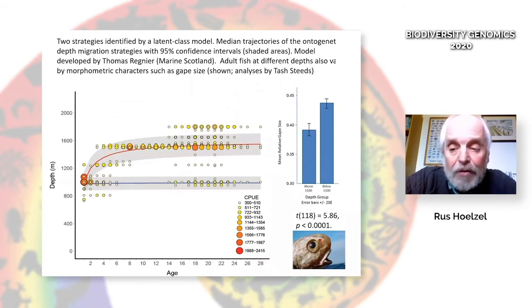An important feature of this system is that the young remain at about 1,000 meters and segregate by depth as adults. This inference is based on extensive catch per unit effort data shown in this latent class model. The segregation is according to genotypes at the loci we identified, and there is also some morphological differentiation in adults at different depths, such as the differentiation of gape size, shown here to the right of the figure.